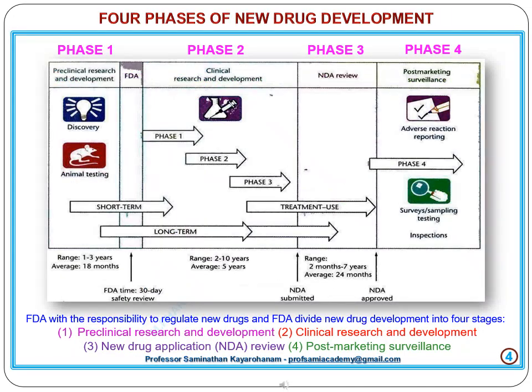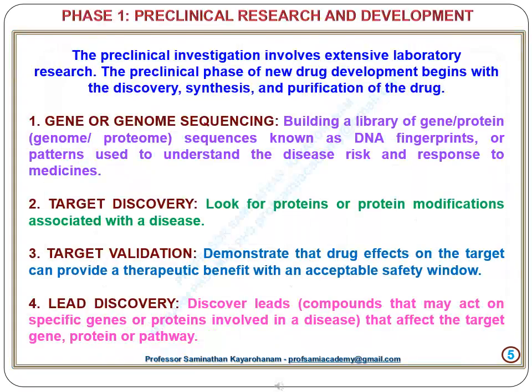Next slide. Four phases of new drug development. FDA, with the responsibility to regulate new drugs, divides new drug development into 4 stages. Phase 1, preclinical research and development, range 1 to 3 years, average 18 months. Phase 2, clinical research and development, range 2 to 10 years, average 5 years. Phase 3, new drug application, NDA, review, range 2 months to 7 years, average 5 years. Phase 4, post-marketing surveillance.